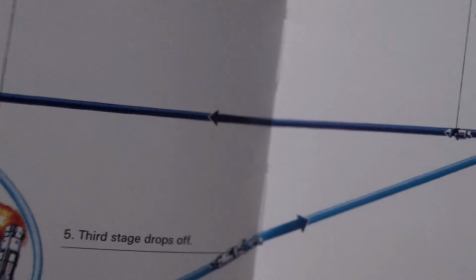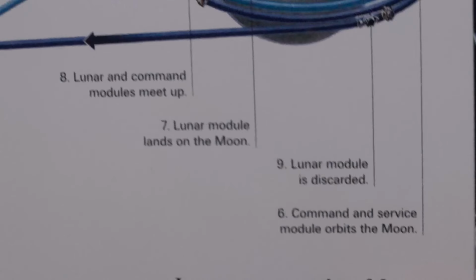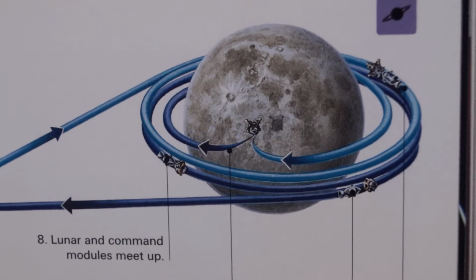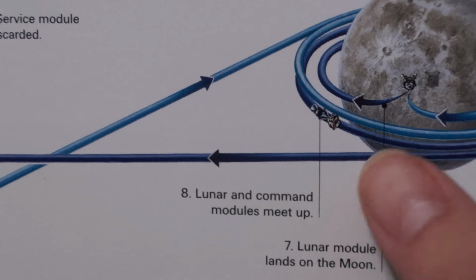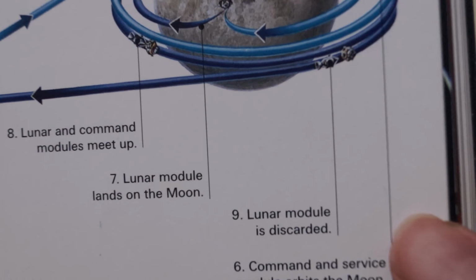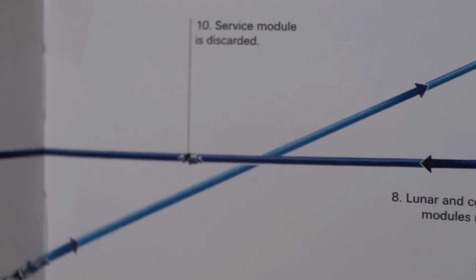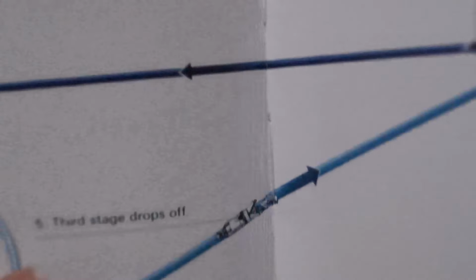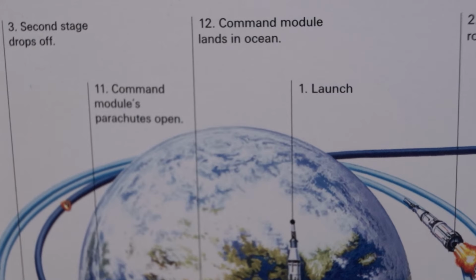What was that? Number five, where's number six? Six. Here we go. Command and service module orbits the moon, and then the lunar module lands on the moon. So it goes around and it lands. Right, lunar and command modules meet up. Okay, number nine, lunar module is discarded. And then number 10, service module is discarded. Where is number 11? Command module's parachute opens, and it lands in the ocean. And we end right there. All right.